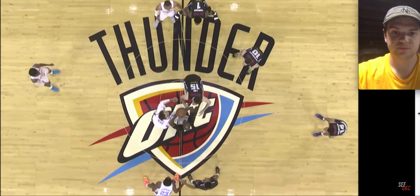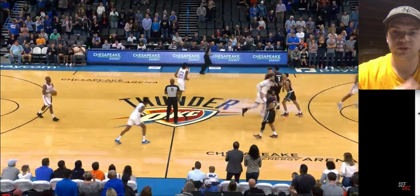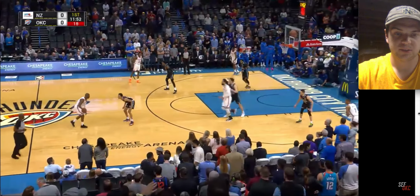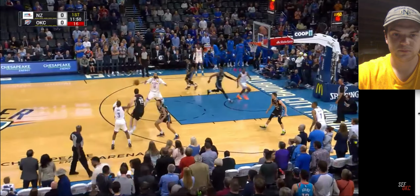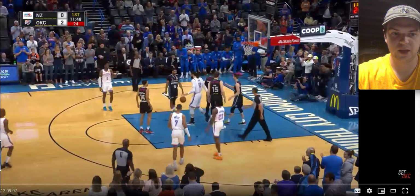So here we go. He's going to be number 14 in black. So you see him, right? He's going to be guarding, looks like, Chris Paul to start. So we got something interesting here. That's just a very solid play.